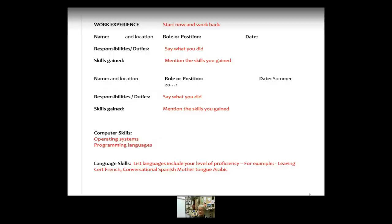And then when you worked there, the day, your duties and responsibilities. So say what you did. And also, earlier on I mentioned reviewing the skills. So skills gained. What skills did I gain while I was working there?